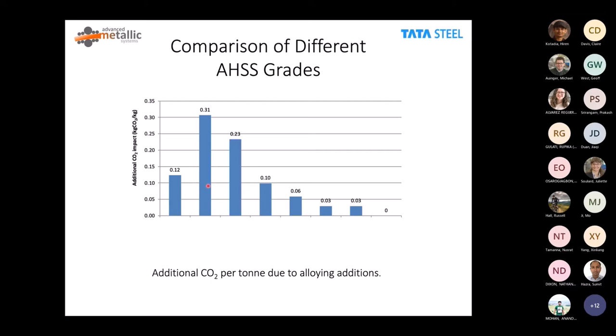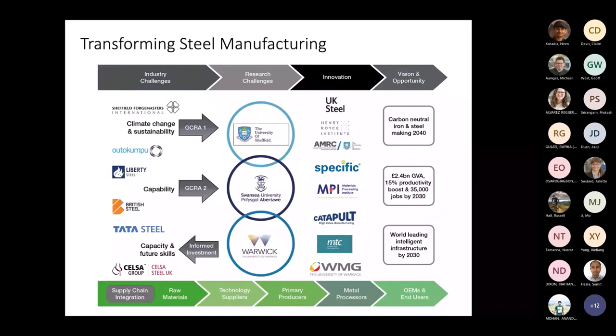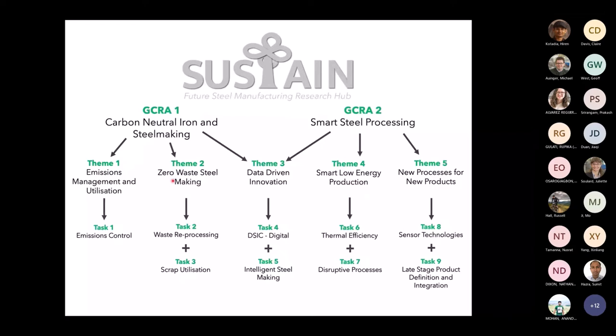One of the big research projects over the past 3-4 years or so has been Sustain. It's a partnership with Warwick and Swansea and Sheffield and all the major steelmakers in the UK, plus a number of other catapults, for example, and MPI, looking at different challenges in terms of steel manufacture, looking at two main themes, carbon neutral iron and steelmaking and smart steel processing, splitting those down into different themes and different tasks. I know you've had talks from various people at Swansea on some of these, so I won't dwell too much on this particular diagram.